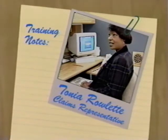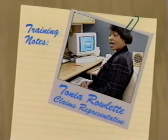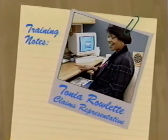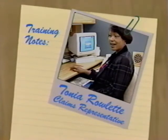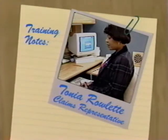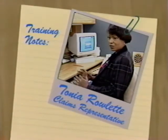We received training. What they did was they divided the office into groups of 4 to 5 people, and each group had different time schedules, and we learned each program. We learned how to use the PC. We learned how to use the mouse, how to move the mouse around. We had plenty of time to practice. No one was just dumped into working with the computer, the new PC at their desk. Everyone had plenty of time in the training area.